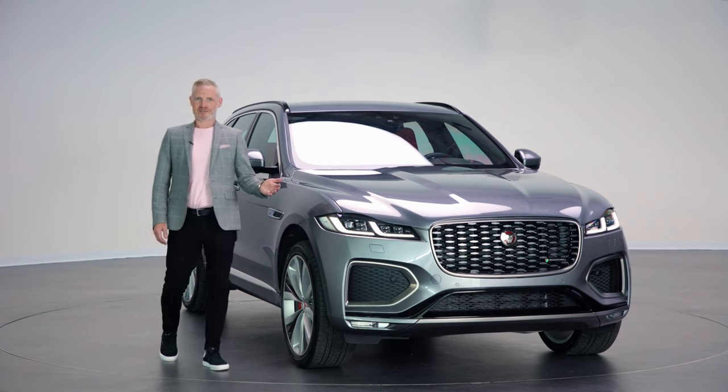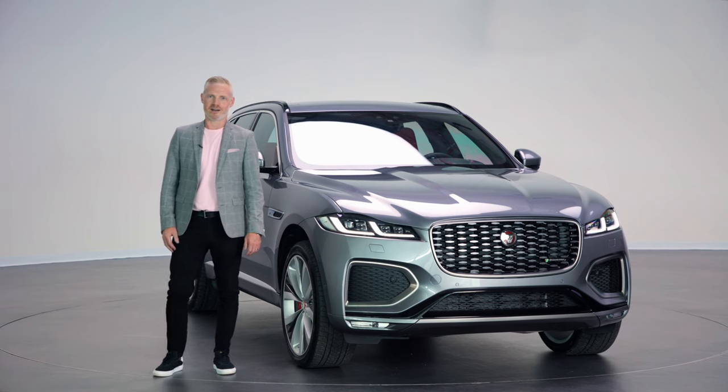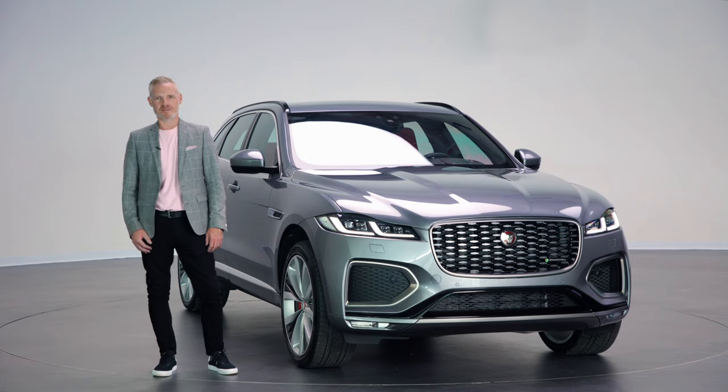Let's begin with F-Pace. Now, it's not often as designers we get to completely reappraise an existing car. But that's exactly what we've done with our award-winning F-Pace.